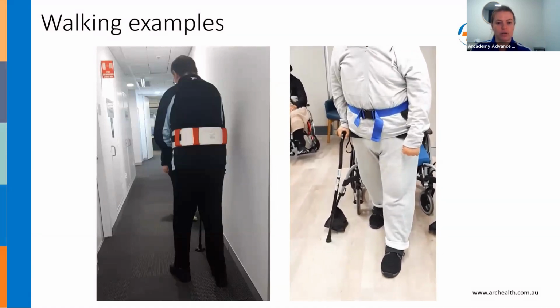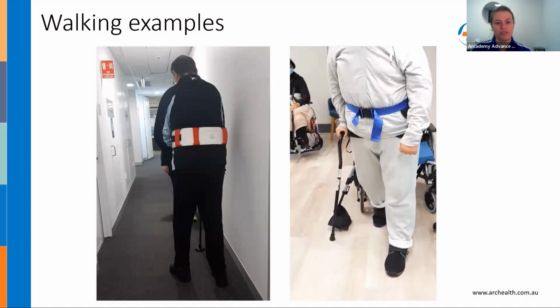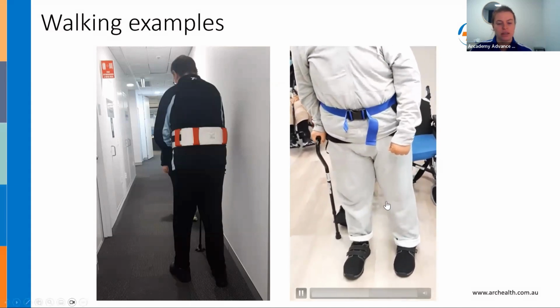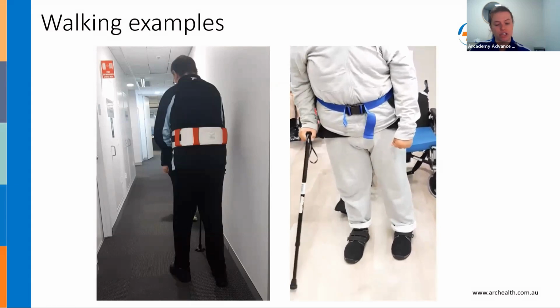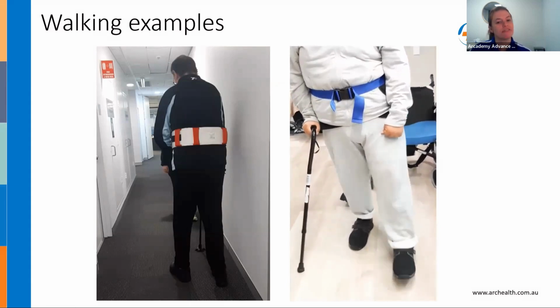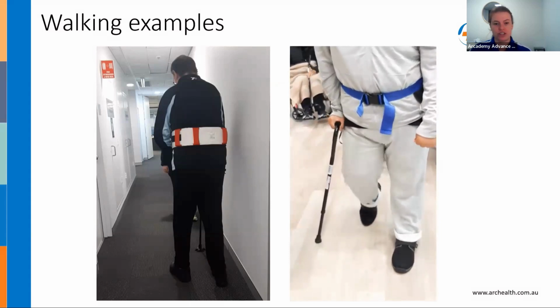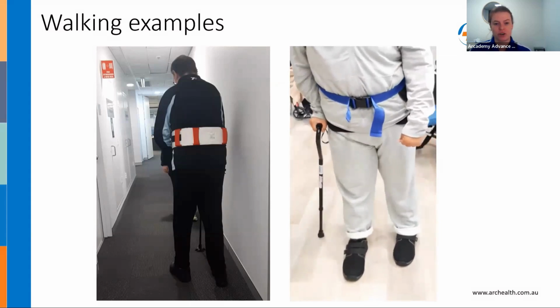This video on the right here, again, is also very slowed down. You can see, well, it might be hard to see here, but whenever they're standing on this leg, their left leg, they actually have their knee fully straight and locked back. And that's not the most efficient walking pattern for you. Also, it's really challenging for him to lift his toes.